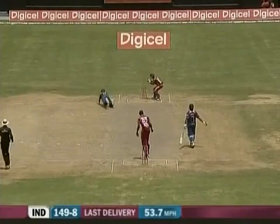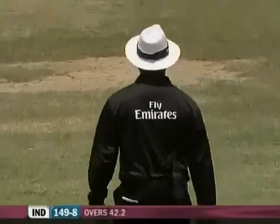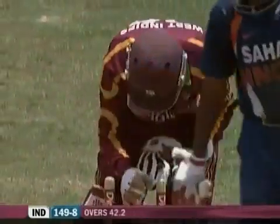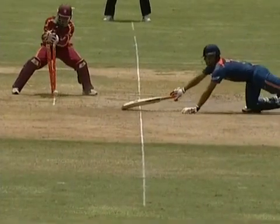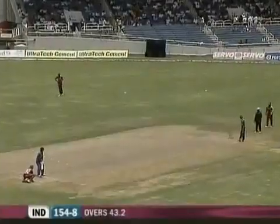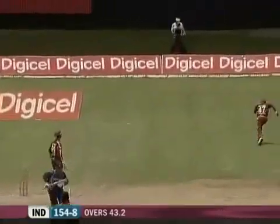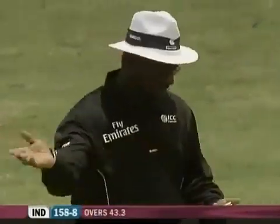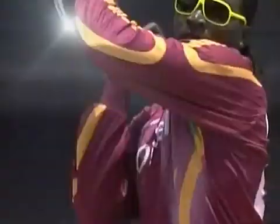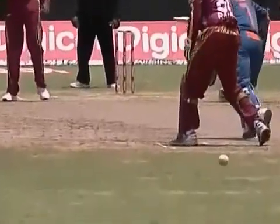No, he's a long way down. Oh, Ramdin didn't collect it. The hands took off the bail, but the ball was not in the glove. Oh, that's lovely. Nicely played, very delicate. Very delicate shot from Dhoni. Just feathered it off the edge.